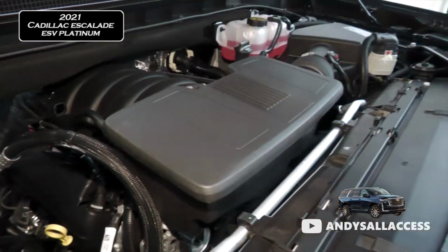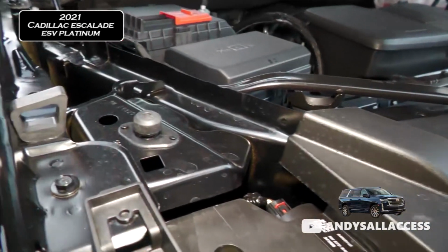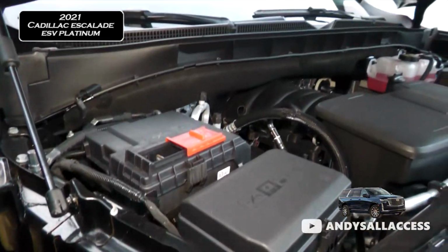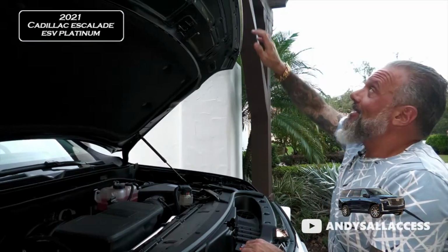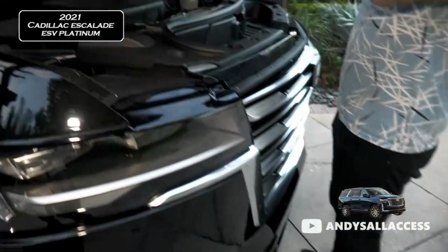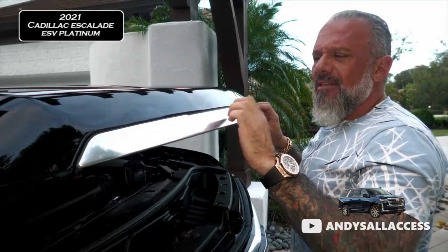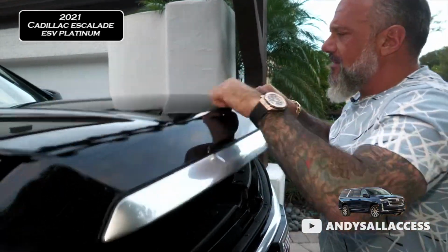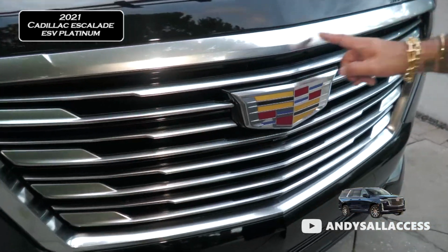Under the hood, there's a 6.2 liter V8 engine attached to a 10-speed transmission. You don't even know this car is changing gears when you're driving. That hood's really high. I'm 5'9", and I have to get on my tippy toes to grab it. I think this is plastic too. I don't like plastic. This is also the special grille that comes with the Platinum Series.